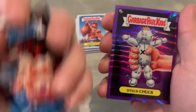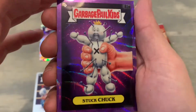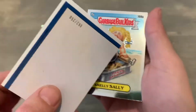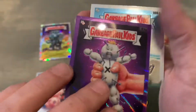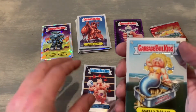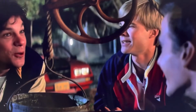And we've got a hit. Boom, boom, boom, boom. Look at that. A purple wave Stuck Chuck. Oh, that's nice and glistening in the light. Let's have a look. And that is a number 62 of 250. I believe this box had a hit. And if you do believe, guys, it does come true sometimes. Wishes do come true.